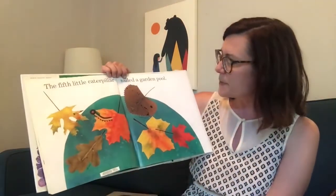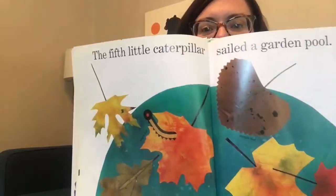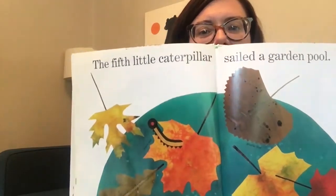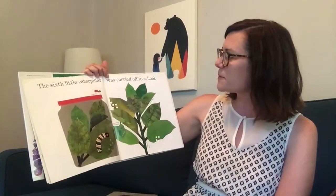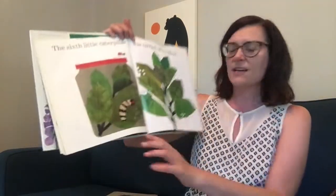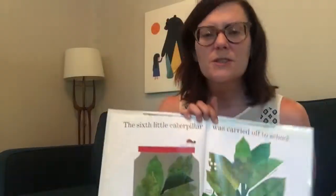That's four. The fifth little caterpillar sailed a garden pool. Can you see the caterpillar? It's almost blended in with the leaf that it's riding across the pool. That's five. The sixth little caterpillar was carried off to school. Oh no, look, it's in this jar. The striped caterpillar looks so sad. Doesn't want to live in a jar.